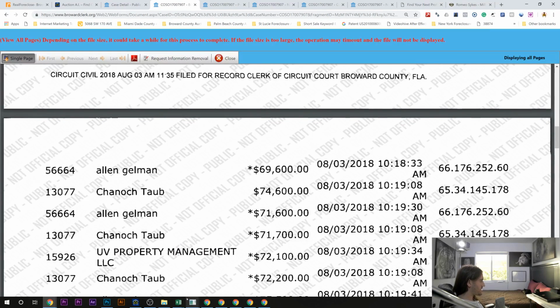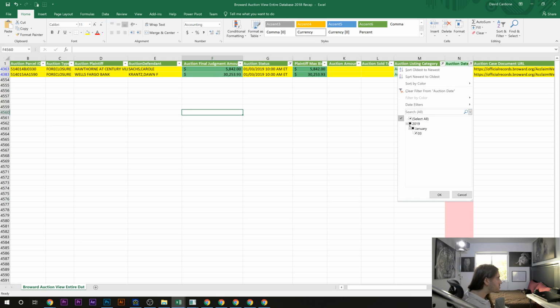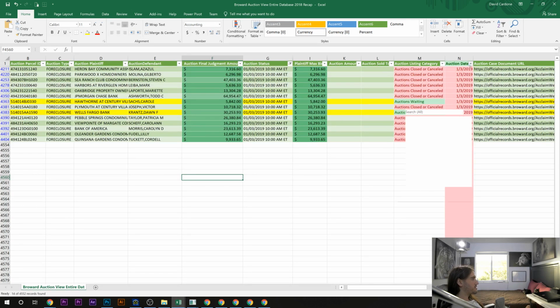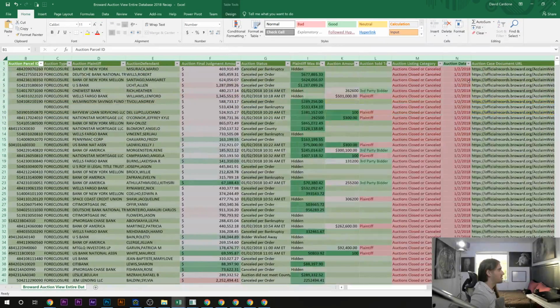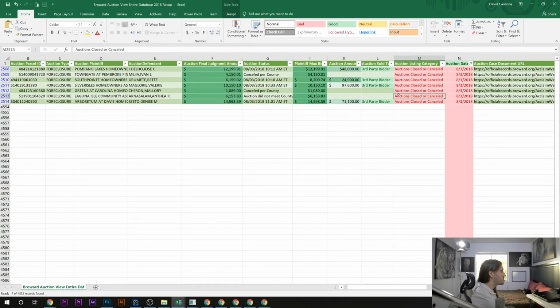On that day, I was looking at a sheet very similar to this, but instead of this date, I was doing this. I was like, I am doing this wrong, because there's so much noise in the foreclosure auction. Let me get rid of these because they're definitely closed. Let's just get rid of all this. Clear. Perfect. So now let's go to 2018, August 3rd. Boom. So I was looking at a sheet just like this.